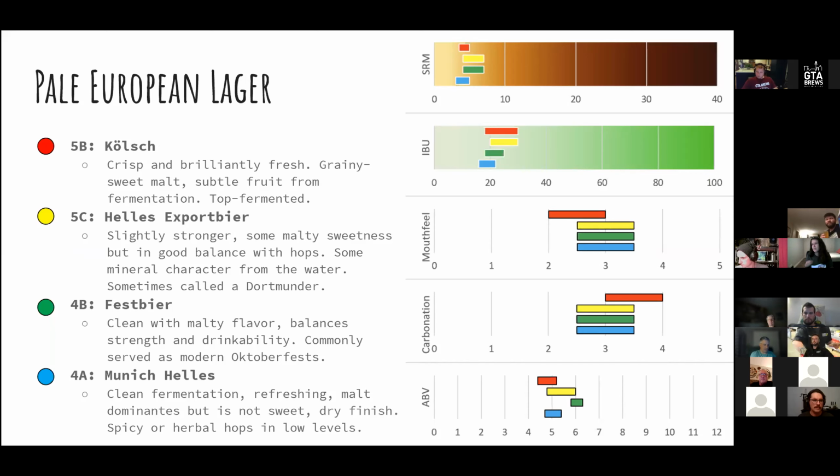It's very crisp. It's very grainy and sweet though, and there's a little bit of subtle fruits in there. A Helles export beer, sorry, is a little bit stronger, a little bit sweeter, but even though it's a little bit maltier, it's still in a very good balance with the hops. Helles has a different name that it goes by sometimes. It's called a Dortmunder.